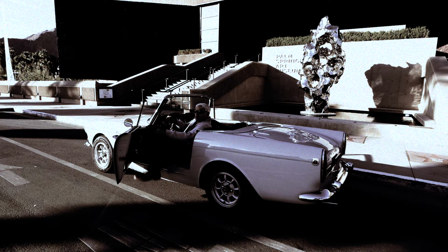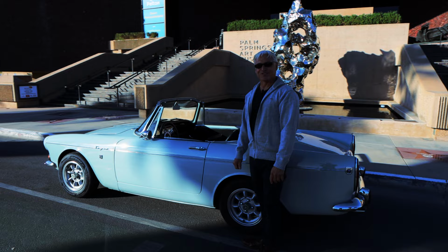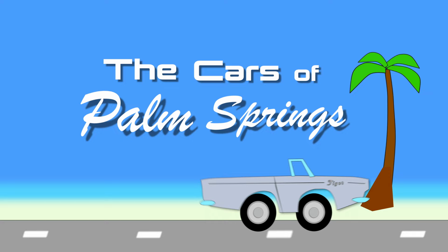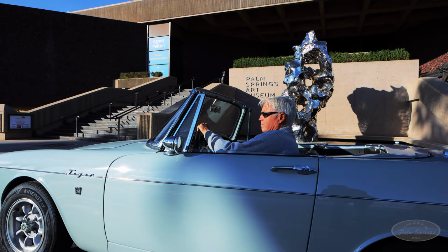How did you like our little Get Smart homage? Today we're privileged to be checking out this 1965 Sunbeam Tiger. So hop in, let's go for a ride. Uh-oh, I've got a tail.